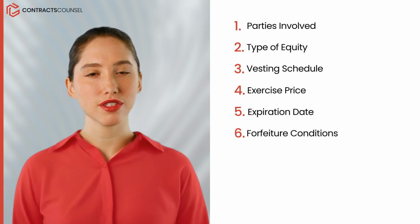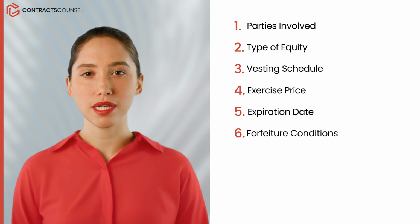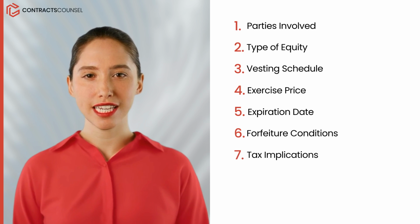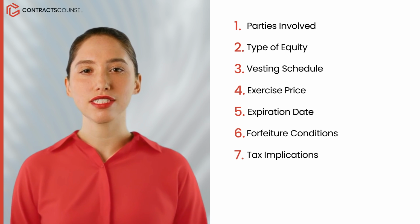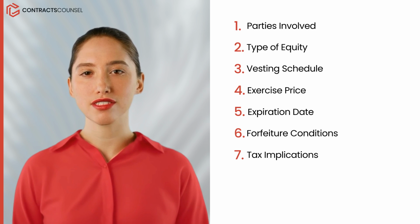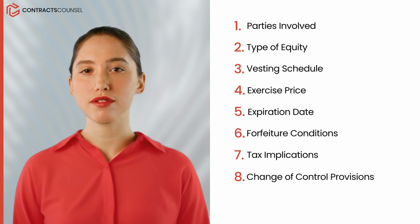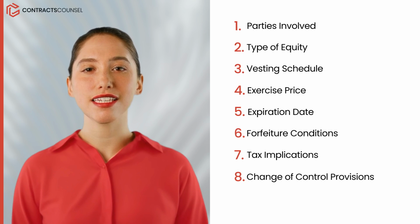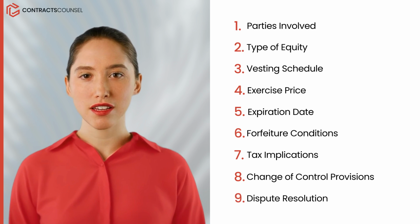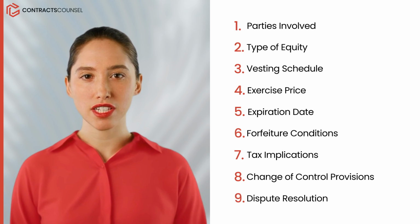6. Forfeiture conditions. Understand the conditions under which the equity grant may be forfeited, such as termination of employment or failure to meet performance goals. 7. Tax implications. Review the tax implications of receiving and exercising the equity, including potential 83(b) election for stock options. 8. Change of control provisions. Check for any provisions related to the acceleration of vesting in the event of a change of control in the company. And 9. Dispute resolution. Review the methods for resolving disputes related to the equity grant, such as mediation, arbitration, or court litigation.